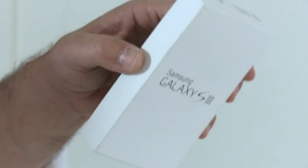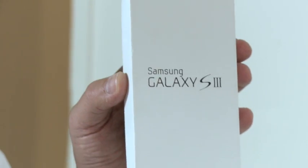Okay, it's not actually an iPhone 5 at all. It's a Samsung Galaxy S3. And coming from the only manufacturer of smartphones that's more successful than Apple, it's the gold standard by which the iPhone 5 will be judged when it comes out in the autumn.